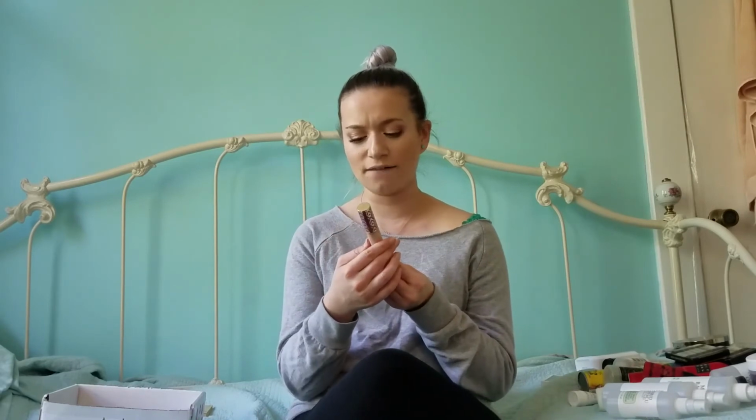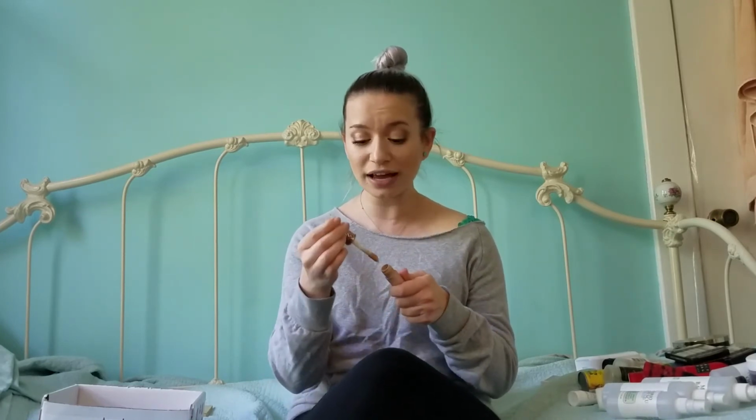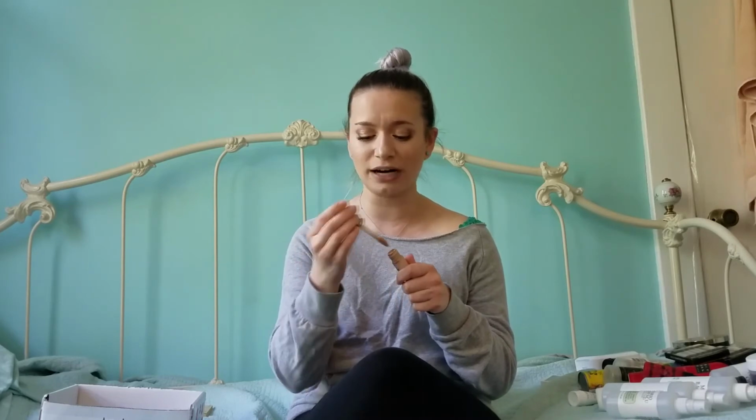Next, we have the Tarte Shape Tape Contour Concealer in the shade Light. Okay, everybody loves Tarte Shape Tape. I used to love Tarte Shape Tape, but recently, I can't stand it. It's too thick. It's just too thick underneath my eyes. I can't do it anymore.